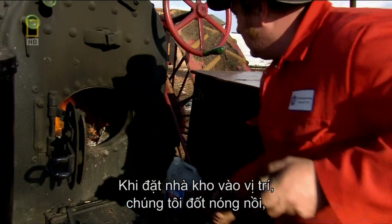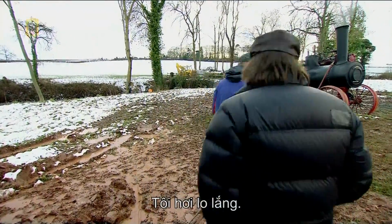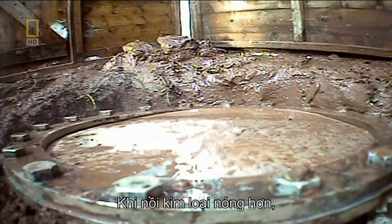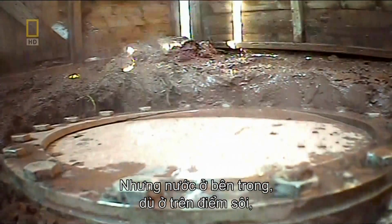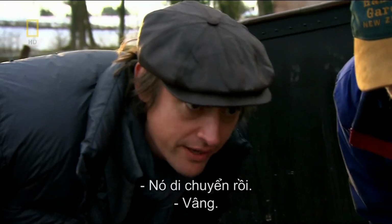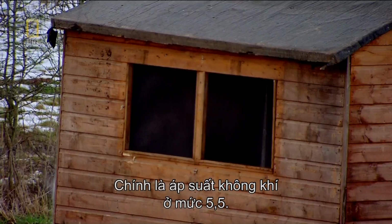With the soon-to-be X-shed in place, we fired up the boilers and Richard opened the valve to pump steam into our underground kettle. Okay. Slightly nearer. Our steam bomb is ticking, and now all we can do is wait. As the metal kettle gets hotter, you can see the puddles around it boil and turn into steam. But the water inside, although it's well above boiling point, can't turn into steam until the lid blows off. It's moving. Yes, it's moving. The pressure gauge needle slowly ticked up. Gibbo expected it to blow at around 5.5 bar, which is 5.5 times atmospheric pressure.